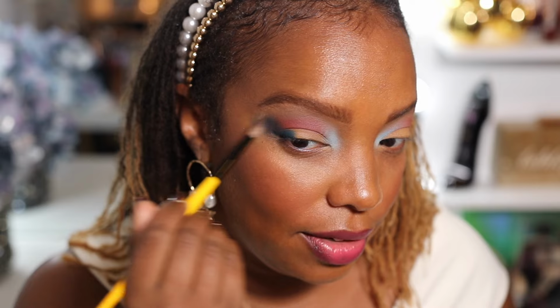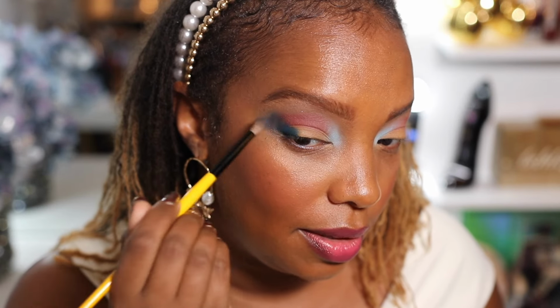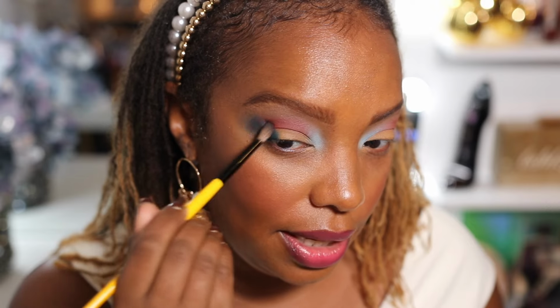And it kind of looks a mess on the outer corner, but when I clean it up with concealer or makeup wipe, it'll be all right. So I'm not going to worry about it so much. I'm going to just dab a little bit more blue in where it kind of gets lost in my whole crease situation.